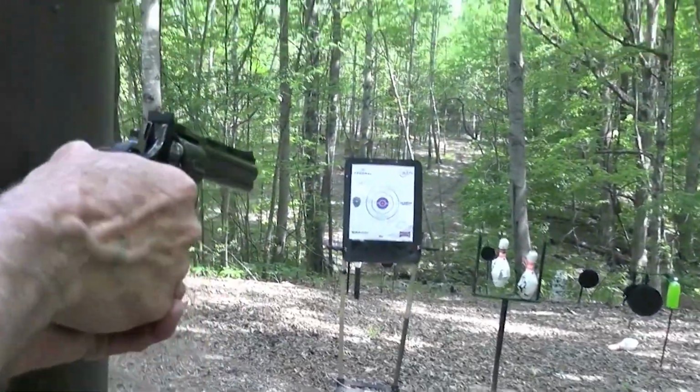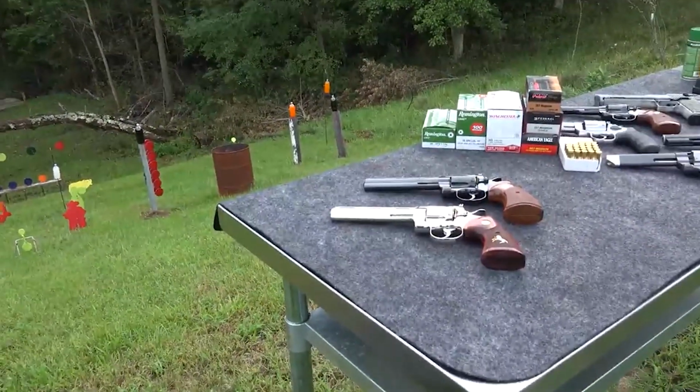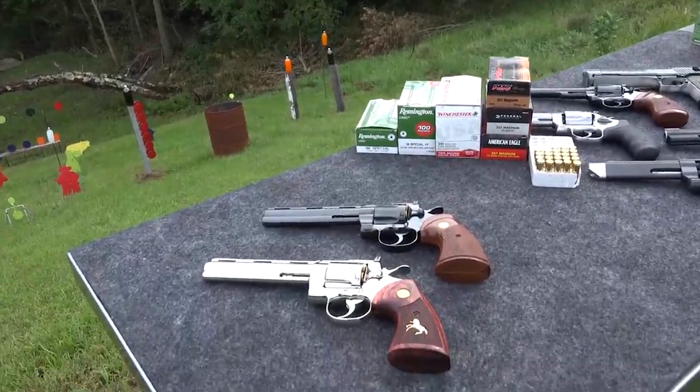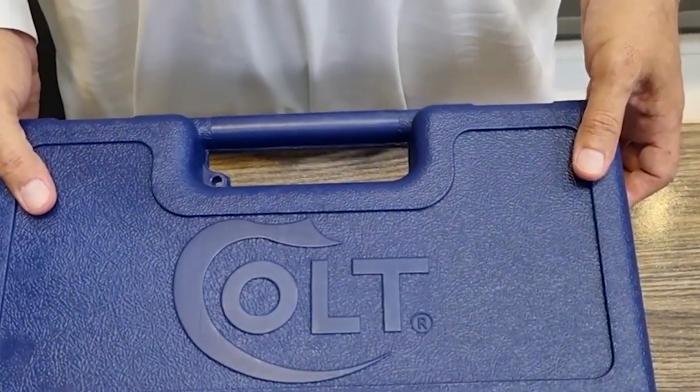The ventilated rib wasn't decoration. It dissipated heat and reduced barrel mirage for faster follow-up shots. The full underlug stabilized the barrel and perfected the balance. And that trigger, silk in double action, breaking glass in single, remains the standard against which every production revolver is measured. When Colt discontinued it in 2005, prices exploded.